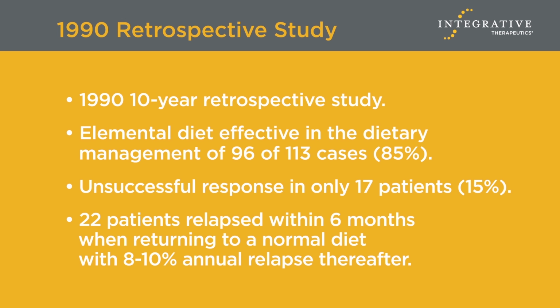When the research broadens to include an elemental diet followed by a personal food exclusion diet or continuation of some degree of an elemental diet, it becomes an effective long-term strategy in the dietary management of patients with Crohn's disease. Returning to a normal diet just isn't in the cards to successfully implement ongoing dietary management.